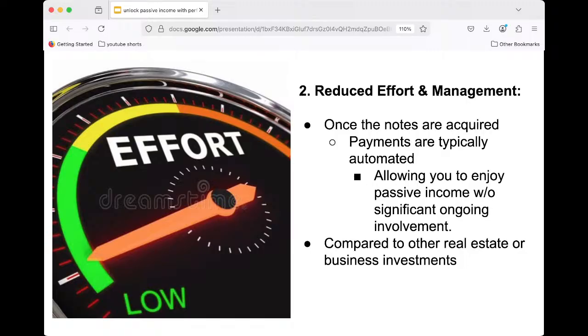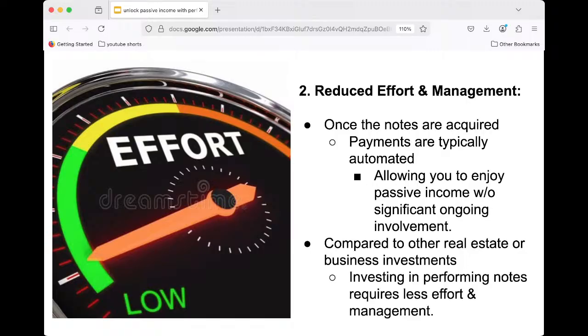Compared to other real estate or business investments, as I said before, I've owned many rentals, and this is really more of a passive income stream than dealing with the tenants, the toilets, and the trash outs. But as a side note, if that's what you like, there's nothing wrong with that. I personally made that switch from being a landlord to being a lien lord, where I own these notes, and like I said, I haven't looked back. Investing in performing notes requires less effort and management, and you should definitely be using a licensed third-party servicing company to handle all your payments.